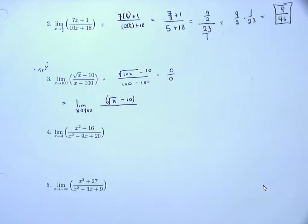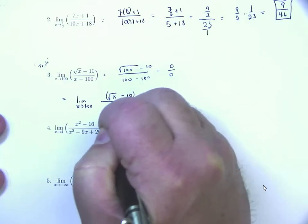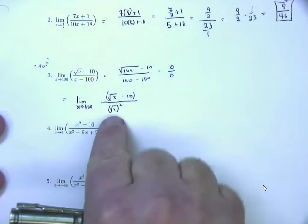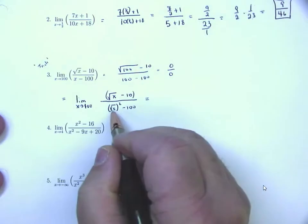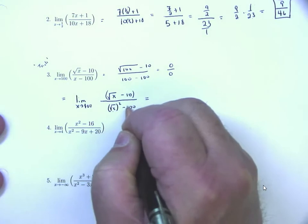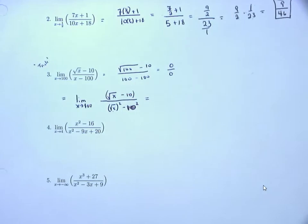Now, look, I've got a square root in this problem, okay? So the way you need to look at this, and look, I have an x in the denominator. What exactly is x? X is the same thing as the square root of x squared. When you square a square root, what happens to it? They cancel, you're left with x minus 100. So because this is the square root of x squared, and actually 100 is, think about it, 10 squared, right? It is what we call a difference of squares.